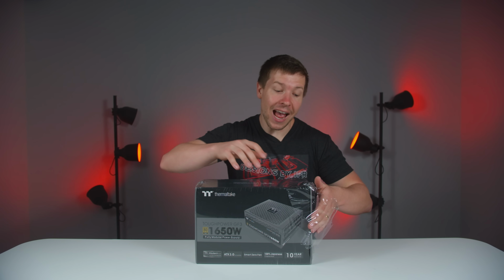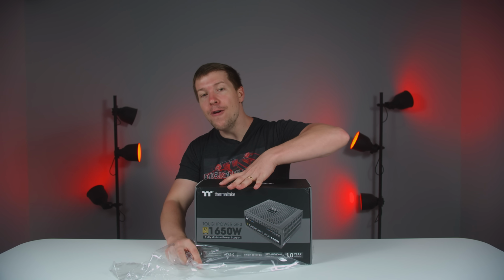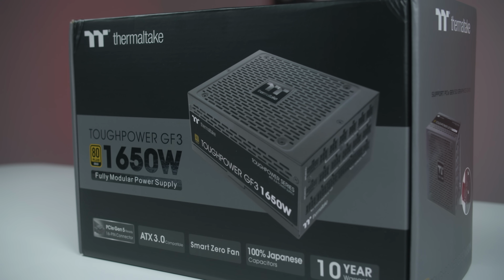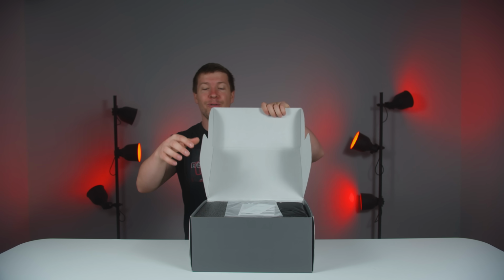So this power supply is actually Thermaltake's brand new ATX 3.0 power supply. It's meant to have some funky reading with the GPU and they communicate in some way, shape or form, but I want to test that out. So this is the perfect build for it.